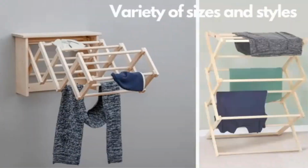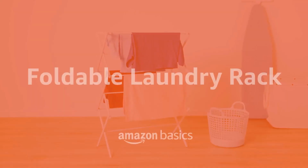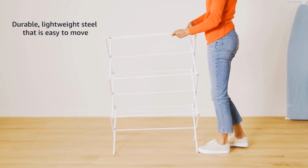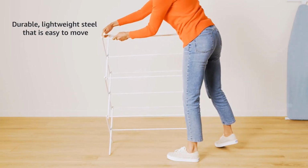The lightweight and foldable design makes it highly portable and easy to store when not in use, ensuring it fits seamlessly into compact spaces. Key features: durable construction.